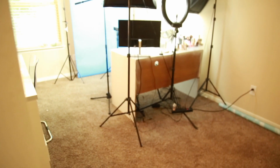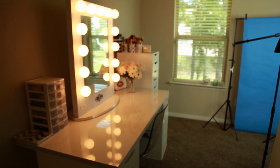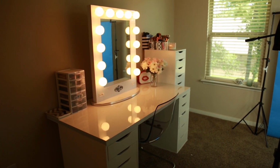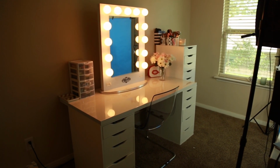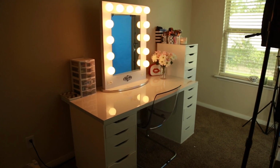Okay guys, welcome into my filming / beauty room. So let's go ahead and just start off with what you see as you walk into the door. So here we have my vanity. This is where all of my makeup is stored, and this is where you will see me doing my makeup when I'm not doing it on camera, which is not much, but this is where you will find me.